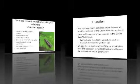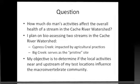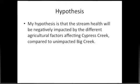Okay, so my question was, and I didn't go into the upper versus lower because I wanted to bring it to something that I can take to Murfreesboro and use in that area and would have a little bit more meaning to the kids. But I looked at two streams, one that is impacted by agricultural practices, and then one that serves as a pristine site and more of my control where it's not going to be affected by agricultural presence near it. My objective is to determine if the local activities near and upstream of my test locations influence the macroinvertebrate community. So my hypothesis is that the stream health will be negatively impacted by the different agricultural factors affecting Cypress Creek, which is my bad stream, compared to my unimpacted Big Creek.